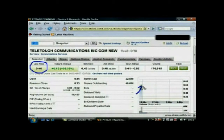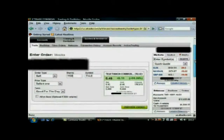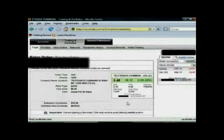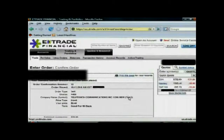And the stock's chart is almost vertical. Look at that. So now I'm just going to go ahead and sell all my remaining shares, so we click Sell. And we are going to go over here and enter 1,450 shares, and that's at a minimum price of 48 cents. There we go. Let's go and preview that order now. All right, looks good. Let's go ahead and place that order. And there you have it.